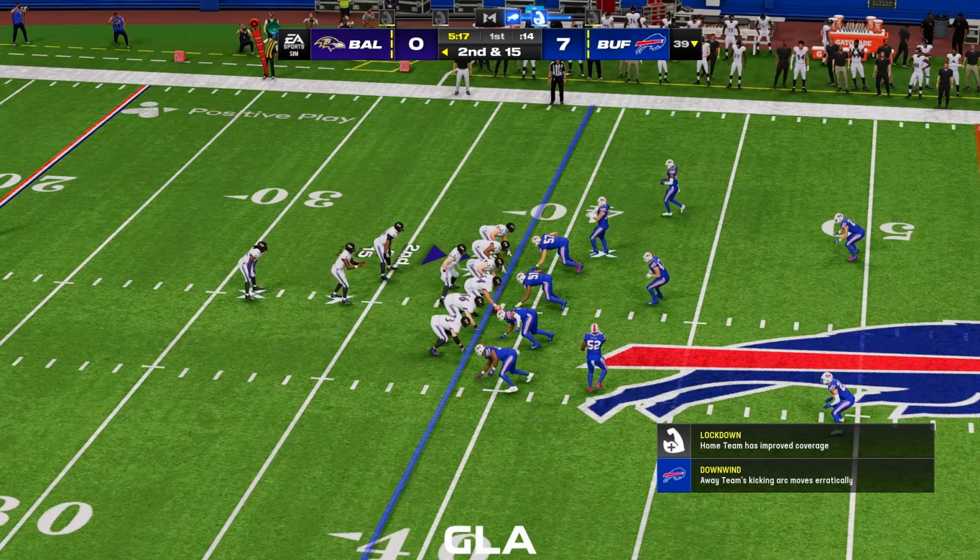And firing quickly out wide for Bateman. So the completion good for just three, and it'll be second down.